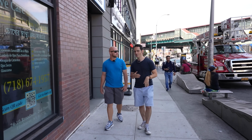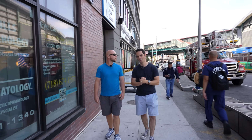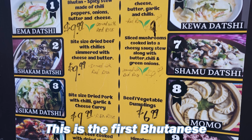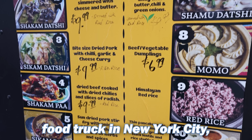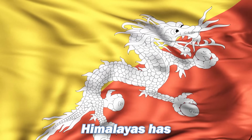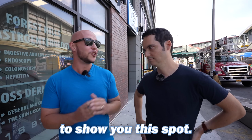Greg, they say that New York has cuisine from every country in the world, and I think this food truck is a perfect example of that. For sure. This is the first Bhutanese food truck in New York City, maybe even the world. I mean, Bhutan is a very small country, Himalayas, very interesting food. Excited to show you the spot.